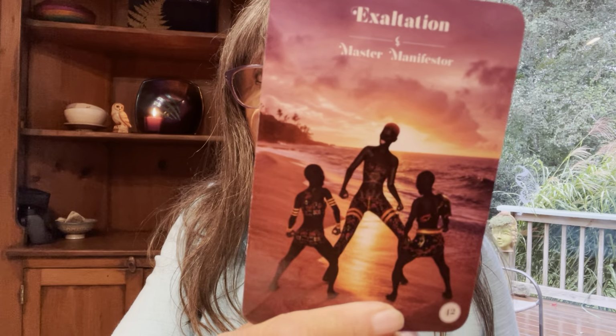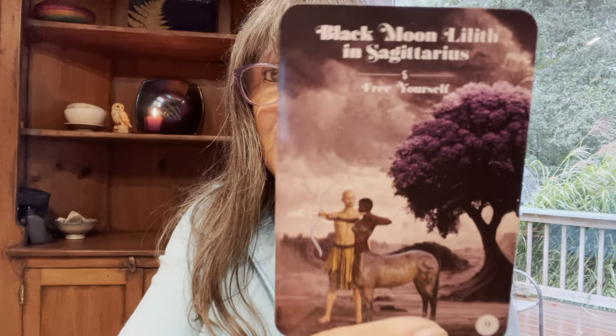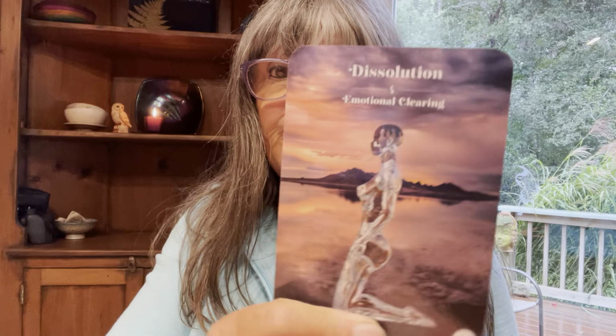So I've pulled out here a mix. So this is fermentation, which of course is an alchemical process. Here we see Mary Magdalene, a deity. Black Moon Lilith in Libra. Exaltation, which is an alchemical process. Ashira. Coagulation, another alchemical process. Black Moon Lilith in Virgo. Black Moon Lilith in Sagittarius. Dissolution, which is another alchemical process. The Black Madonna.